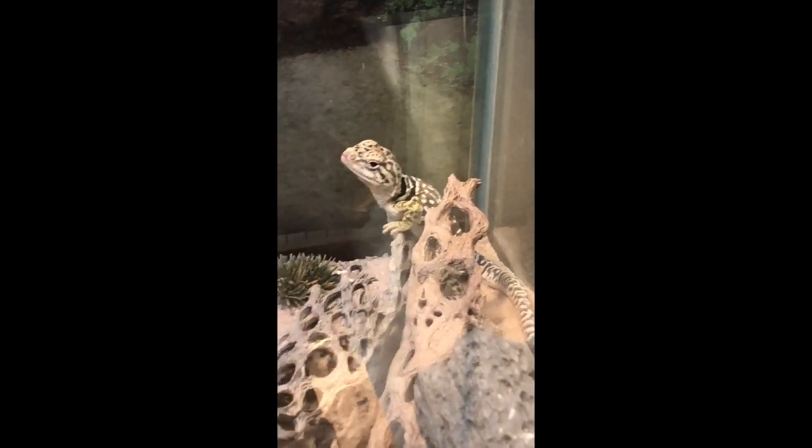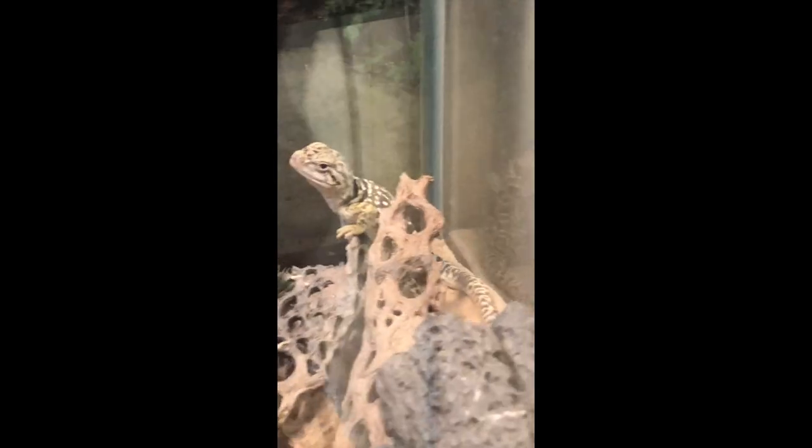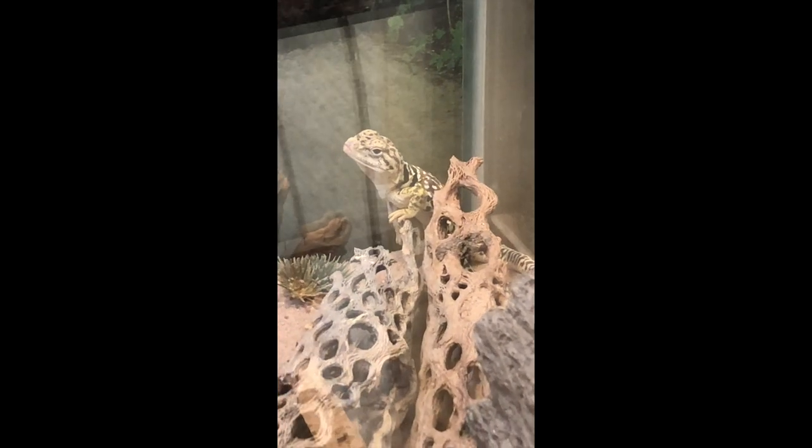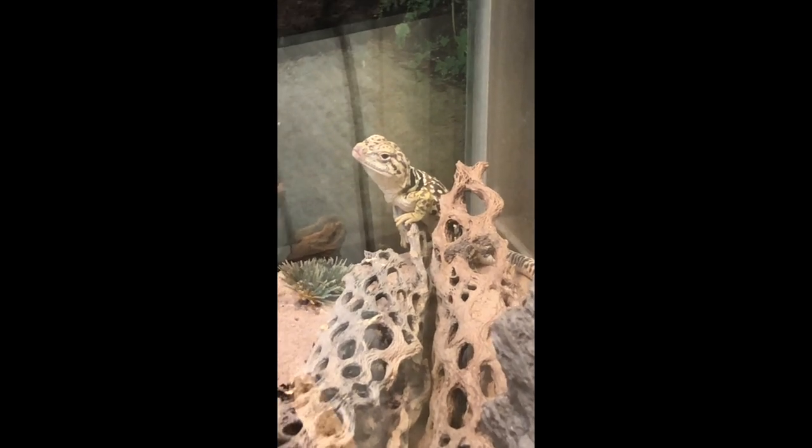Here you can see in the back one of my well-seasoned breeder fancy spotted New Mexico females. She's generally one of my best producers, sometimes even has two clutches a year. She's with that one male with the giant black spot.